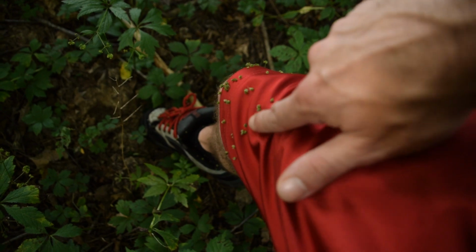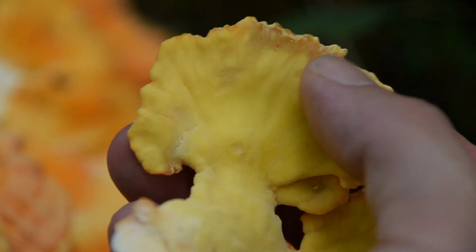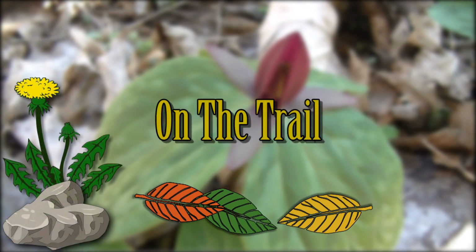Is all of these little burrs stuck to your clothes. Thankfully they remove very easily. As you can see, you can just brush them off. This is a good sign because it means the mushroom hasn't spored out yet. So let's go take a look and see what we find, shall we?